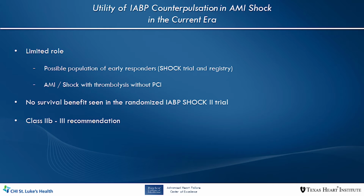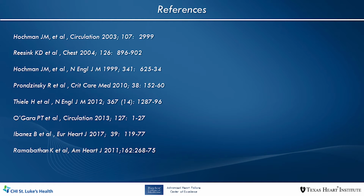There are a group of patients with AMI shock with thrombolysis without PCI. Those patients would likely benefit from balloon pump support. Remember that there was no survival benefit in the randomized shock trial, but that is the broad population, and there probably is a group of patients within that that would have benefited. And it's a class 2B to 3 recommendation in national and international recommendations. And I will stop there on time.